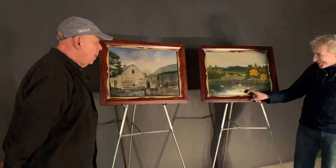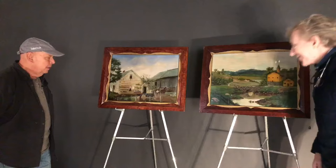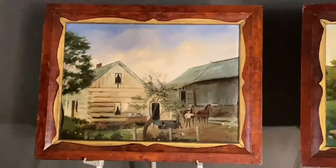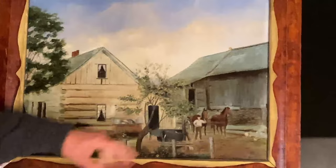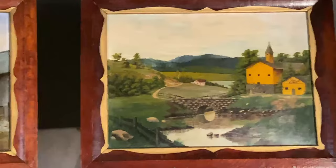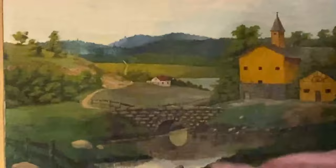So what do we have on the left? We have a farm scene. I believe they're probably the same farm, and they are ascribed to Sydney, New York. There's the barn with the horses, and I love the yellow buildings in that one. The stone bridge is very good. They're beautiful renderings of rural New York from the mid-19th century. They're great as a pair. It would be great if we just found one, but to have two.